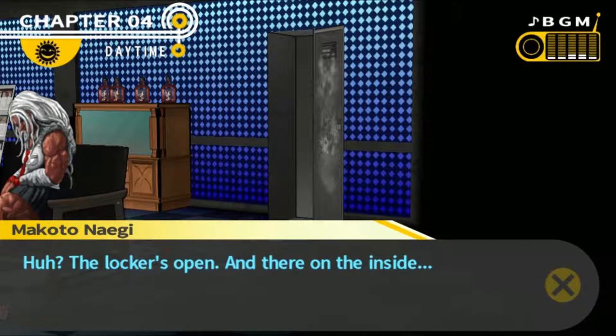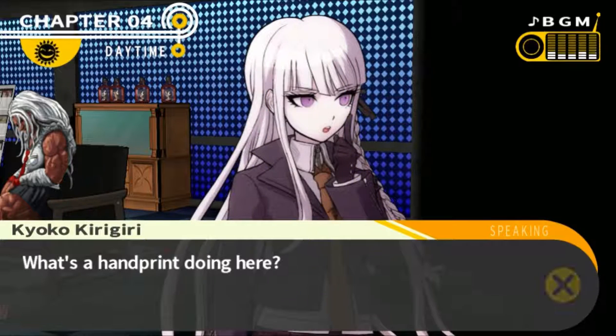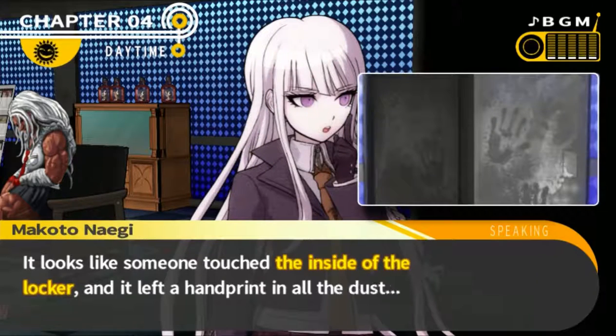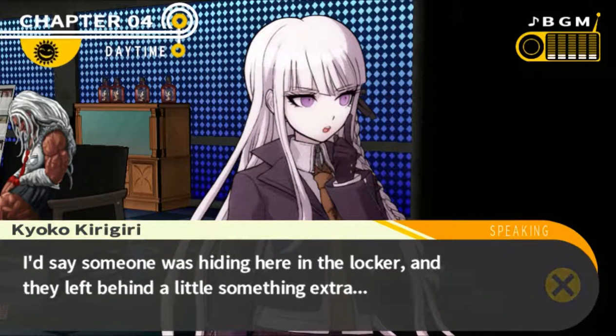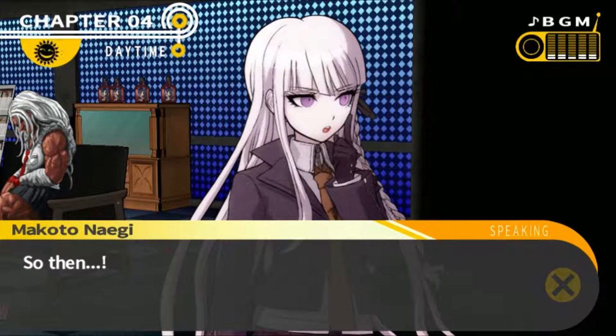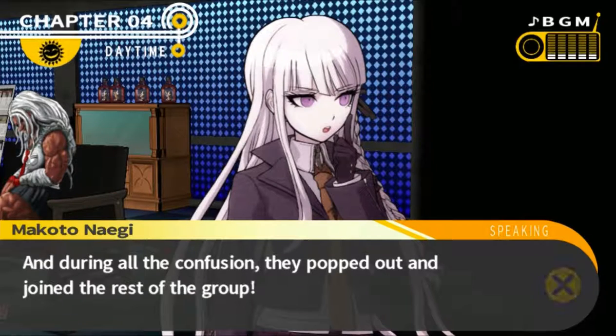And on the inside, there's a handprint. If only we had some sort of forensic scientist that could figure out whose handprints these are. It's a handprint. Why? What's a handprint doing here? It looks like someone touched the inside of the locker and left a handprint in all the dust. It's true. It looks quite fresh, too. I'd say someone was hiding in the locker and left behind a little extra something. Maybe the killer hid in here until the locker room was open, don't you think? And during all the confusion, they popped out and joined the rest of the group.